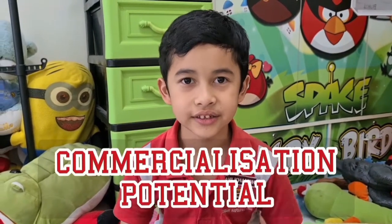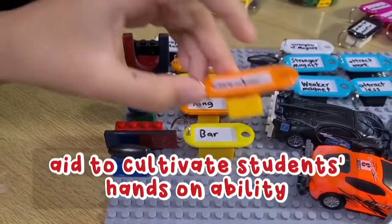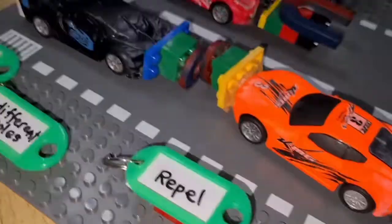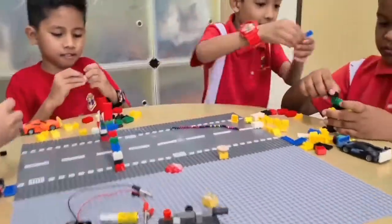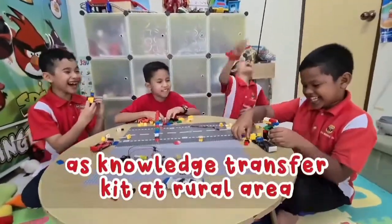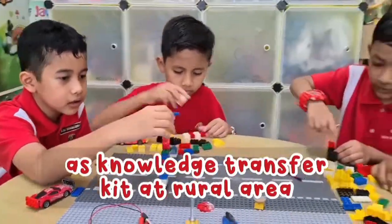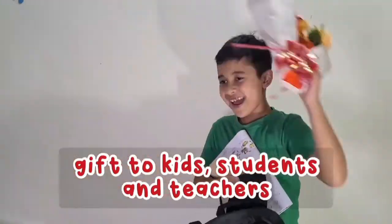Commercialization potential. 1. This kit is suitable as an aid to cultivate students' and kids' hands-on ability. 2. As an additional aid for teachers in the classroom. 3. Can also be a knowledge transfer program kit for community and rural areas. 4. It is also a great gift for kids, students, and teachers.